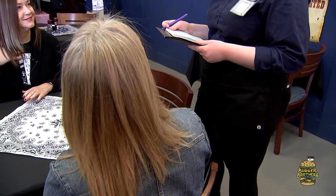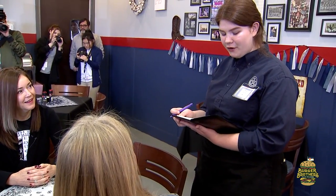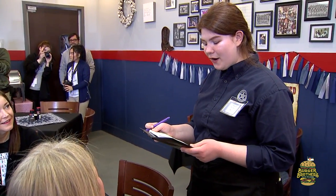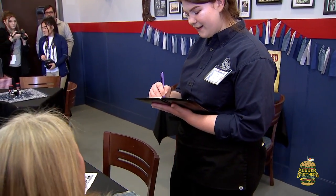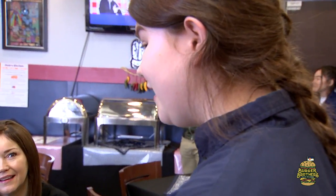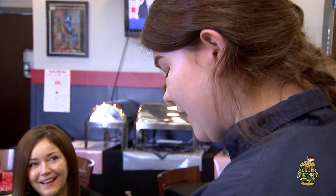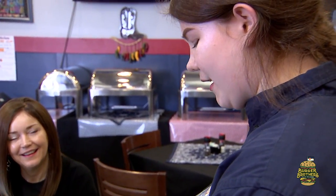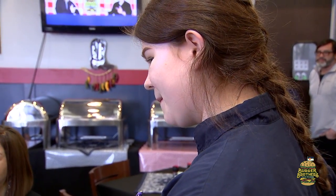We have 3 different types of cheeses, and we've got some special toppings. Okay. So our cheeses that we have are cheddar, pepper jack, and white American. Okay. Well, I like spicy, so how about some pepper jack? Okay. And we have spicy candied bacon and regular bacon as well. We have grilled onions and caramelized onions, jalapenos, red onions, tomatoes, pickles, and lettuce. Wow. That is a lot.